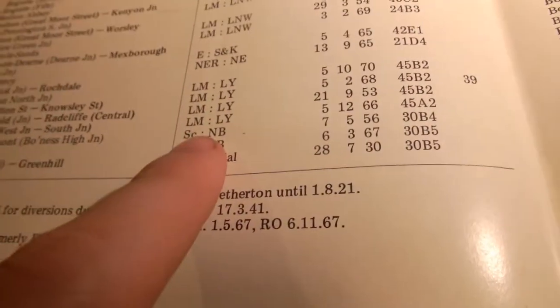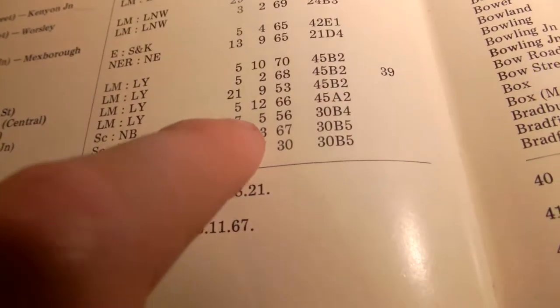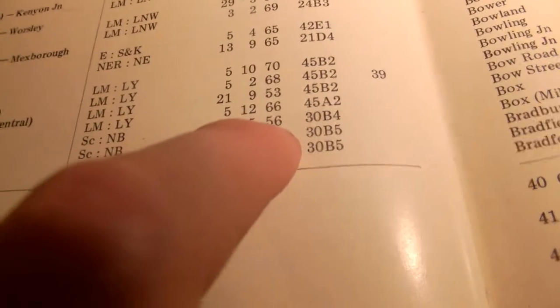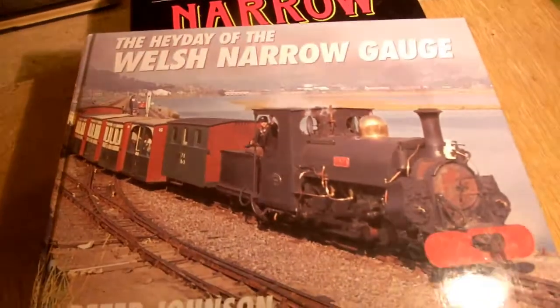Let's have a look at some other ones. Let's look at the Bo'ness station, very close to where I am, and where you saw the diesel gala from. It'll be under Borrowstounness. There we go, Bo'ness. That was the North British line. Closed the 7th of the 5th, 1956. Of course it's reopened now as the Bo'ness and Kinneil Railway, run by the Scottish Railway Preservation Society, which I have been getting involved with over the summer.